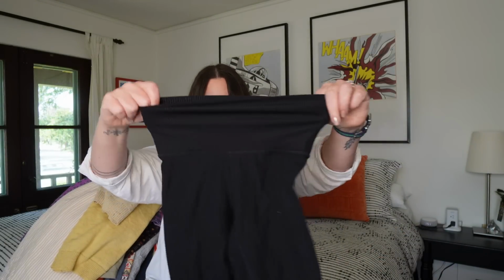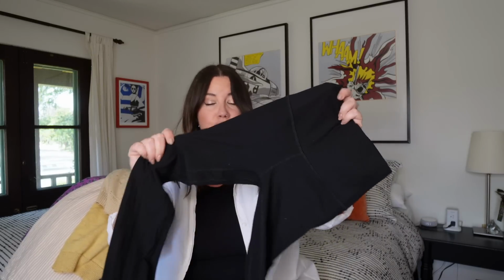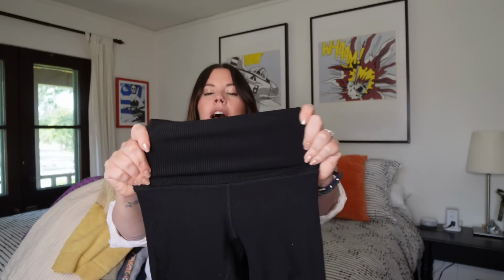So next up here, this is a pair of Lululemon ribbed Align pants. They're the high rise leggings. They are a size 0, so they'll probably take a little bit longer to sell, but can you see that rib texture on that? They're made of the classic Nulu material. It's a little bit more compressive than the regular one. I actually have the shorts version of these. I have little bike shorts, and I love them.